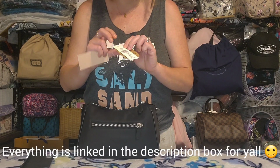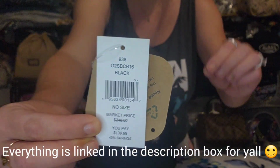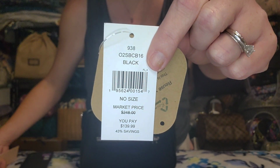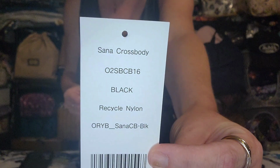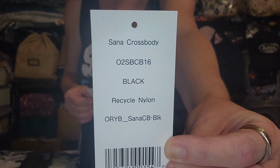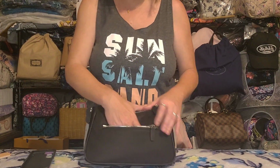The one kind of bummer about it is that it doesn't actually fit my phone. Let me give you the style number for this one really quickly, just in case you're interested, because I did pull the tags off of this already. But there's the tag if you wanted to look it up. And again, this one came from Saks Off 5th. There's the other one. There's what it's called, the Santa Crossbody, so I'm not sure which one of those would help you find it.